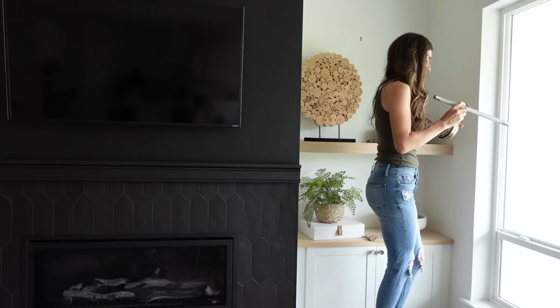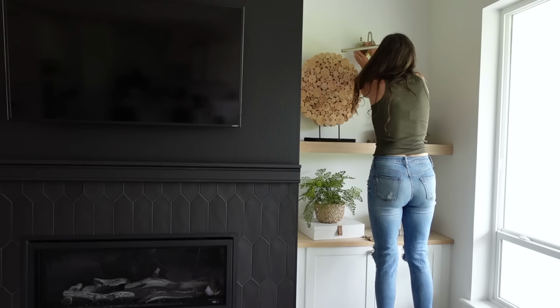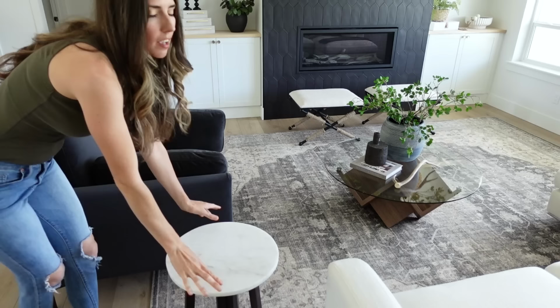And this one is actually hardwired, but I'm not hardwiring it to the wall. I just put a little hanger on there, and I'm hooking it on and they work just fine.